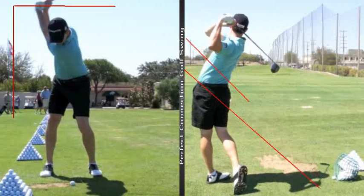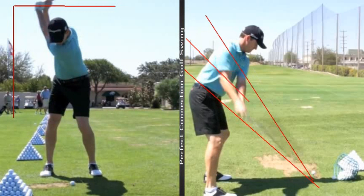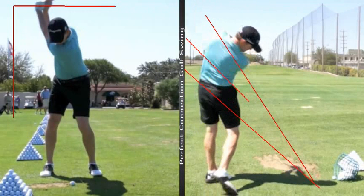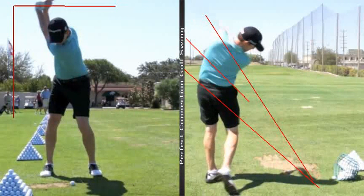And one of the things that we do with the Perfect Connection golf swing is we teach shoulder plane. And the reason we teach shoulder plane is the longest hitters in the world are on the shoulder plane. Now, Jimmy's a little bit outside of that here, but as a general whole, you can even see, it's difficult to see because of the camera, but the club is exiting up around the shoulder plane. So if you're looking for distance, this is the swing you want to copy.